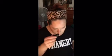Nice. I'm really liking this shade. I wish they actually had a shade name, but it just says contour on it. I'm gonna add a little bit on my chin and my jawline. Just because we want to hide all of this. And then a little tiny bit on my nose.